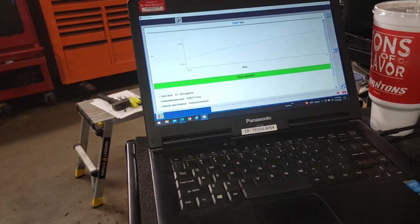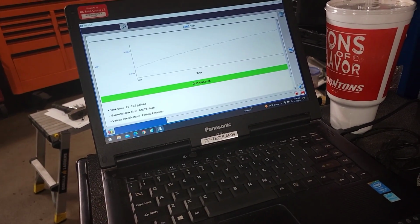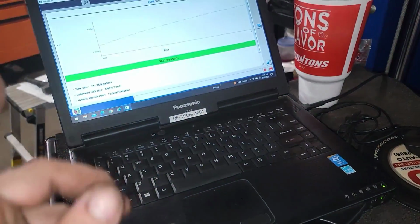So as you can see here, we have a test pass for the evap system, and the reason for that is the first time I did it, it failed. And then in the middle of the test, it said, go back and check your inlet door and rod it a few times with the little filler neck. I did, came back, it failed again. I said, you know what I'm gonna do?